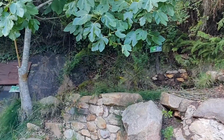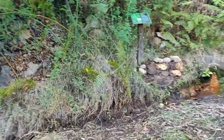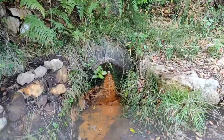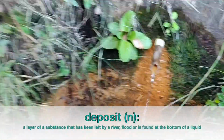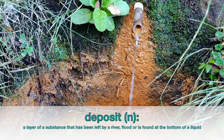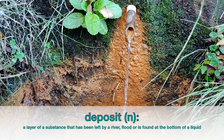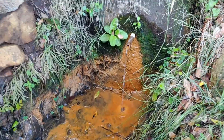Up here, past a final fig tree, is the spring that I have walked to see. It's called the Iron Spring. Well, that's my translation of the name anyway. And you can see by the colour that there are definitely iron deposits coming out of this spring. It comes from the mountainside above. The water is cold and fresh. I've tried some of it.